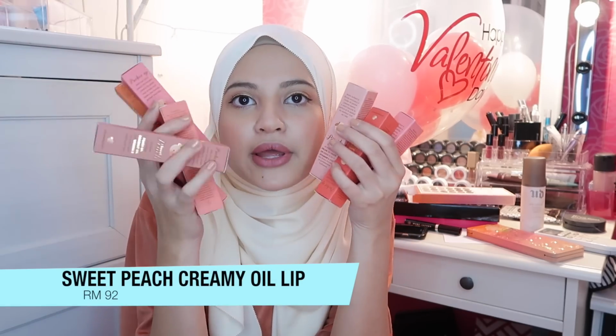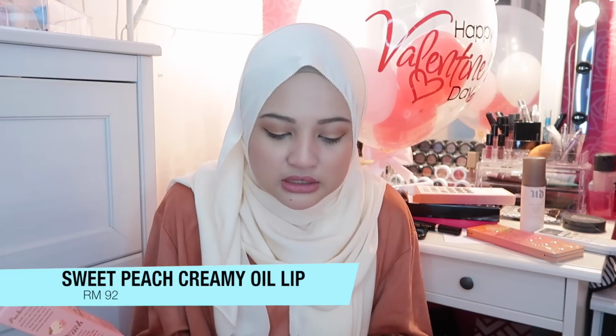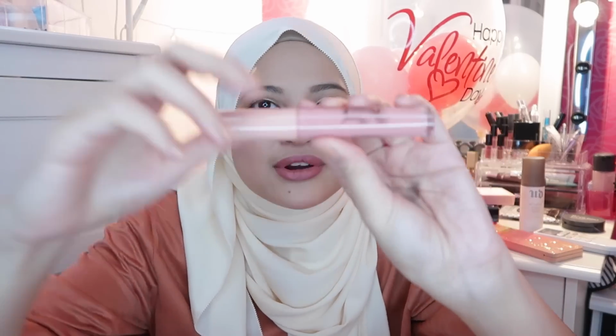The lipstick colours. Oh my god, so many. Sweet Peach Creamy Peach Oil Lip Gloss. Oh, it's a lip gloss. I thought it was a liquid lipstick. It says it smells and tastes like freshly picked peaches. It's so cute. Oh my god, pretty. Oh my, this color.